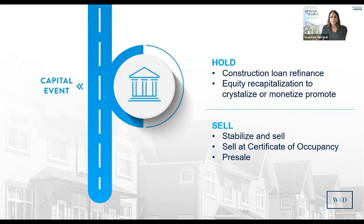Additionally, life insurance companies are getting into the space, just at a lower leverage than the agencies at this point. But overall, looking at permanent financing, it's very much like a multifamily loan, especially as the agencies are more comfortable with underwriting and the overall product. And next, we'd want to consider whether the equity needs to be recapitalized to monetize the promote. And I'll hand it back to you, Heather.